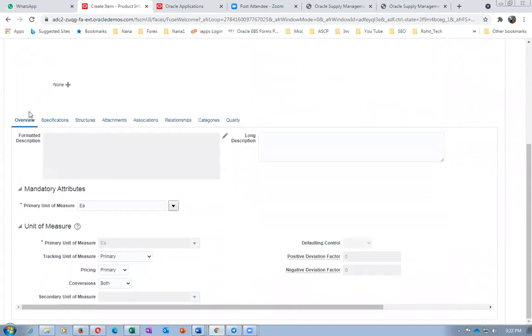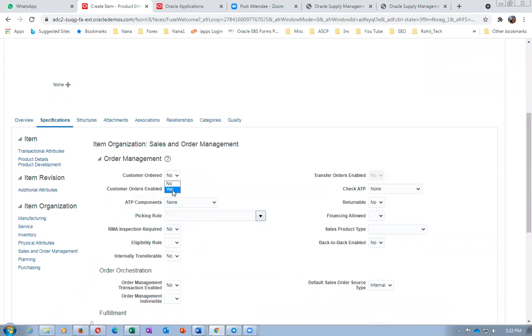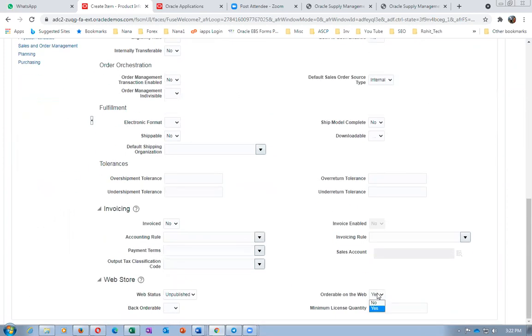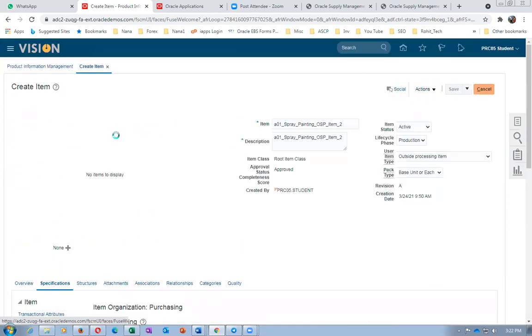And then here, before you start, you go to the specifications and then go to the order management directly. And then make the item defining attribute and status attributes on now, and then remove the orderable on web bit. Go to the purchasing and then give a list price. I will make it as 2 and then make it as yes. That's it. So this becomes an outside processing item. Give a save now. We will see whether it gets saved or not. It is now getting saved in the master.